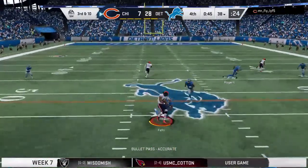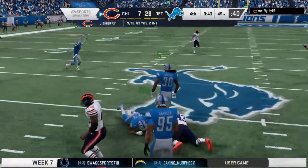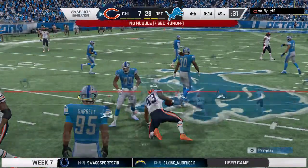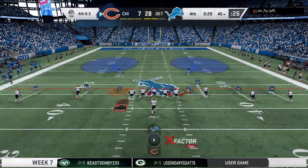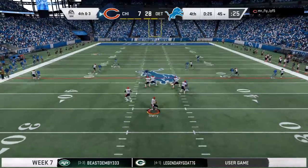He'll look to throw. He's got his tight end. It's Fells. And he's going to come up a few yards short. Brought down at the 45. They get seven there, but it brings up fourth. Got to try it here.